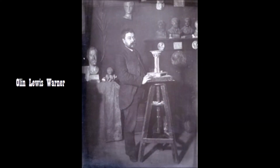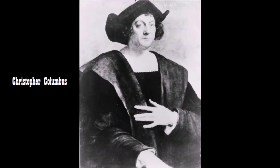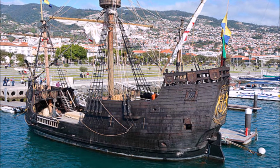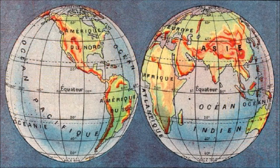The half dollar was designed by Olin Lewis Warner and was to be a representation of Columbus's voyage in his ship, the Santa Maria, when first arriving to the New Americas. The obverse has the bust of the explorer Christopher Columbus, and the reverse depicts Columbus's ship, the Santa Maria, positioned above the two hemispheres that make up the global Earth.